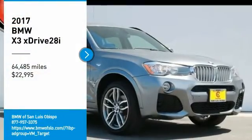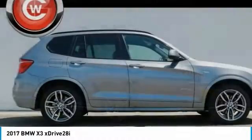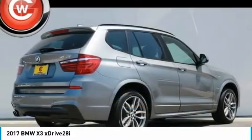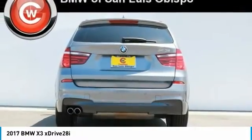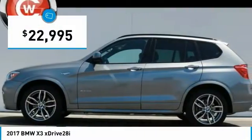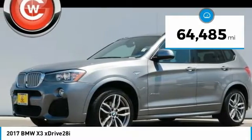Stop by and take a look at the 2017 X3. BMW X3 builds on the success of the original by developing its core competencies while adding new technology to establish new benchmarks for agility, efficiency, and comfort, and is priced below $25,000. This vehicle has less than 65,000 miles.